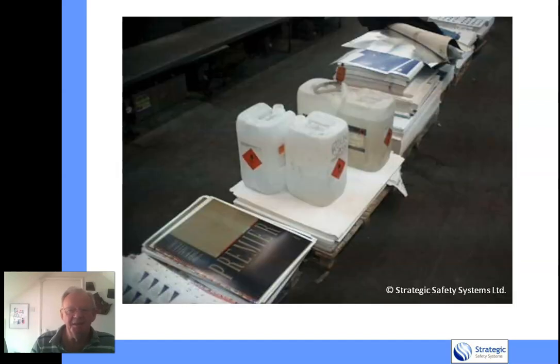Here's another good example. You'll note these cans here. They're obviously flammables there because they've got that little symbol on them there. I believe that cap is off, but that one is certainly off there because it's got a little pump thing in it. But they're sitting on combustibles. You know, you're trying to keep flammables and combustibles away from each other, and there they are sitting on each other. Not really good, is it?